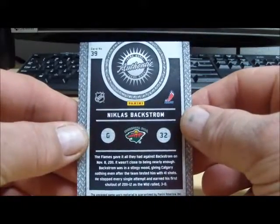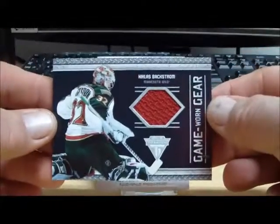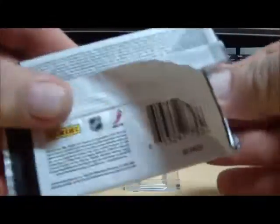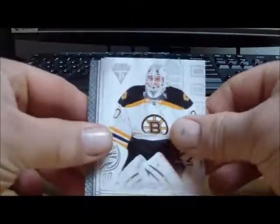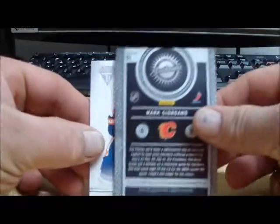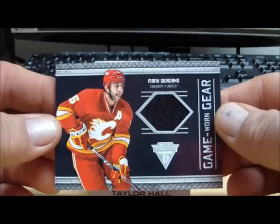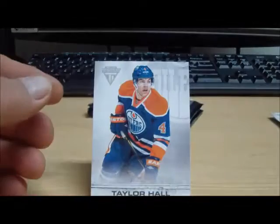For the Minnesota Wild, Nicklas Backstrom, Game Worn Gear, D-Man Rocks 2004. For the Flames, Mark Giordano and Shrulabua, 2610.